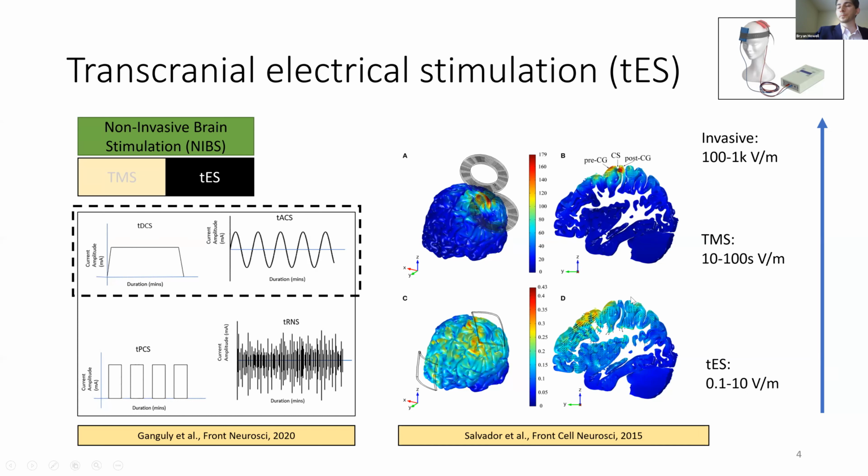And then if the current varies randomly in frequency and in amplitude, this is referred to as TRNS. And so in comparing this to invasive stimulation, a good question to ask, and what most people are curious about, is if you pass a current across the head, how strong are the fields generated in the brain compared to something we're more familiar with? For example, invasive stimulation. So if you were to put an electrode into the brain, whether it's a microelectrode or macroelectrode, you can generate a field that's on the order of 100 to 1,000 volts per meter. Now, this is enough to generate an action potential. So you can think of a pulse arriving and an action potential being generated in a volume of tissue.